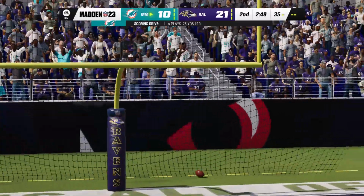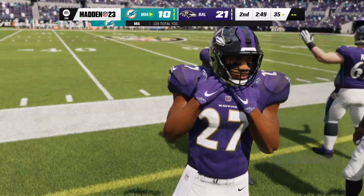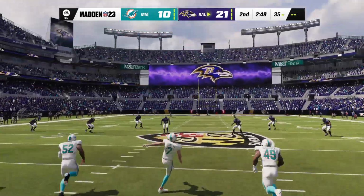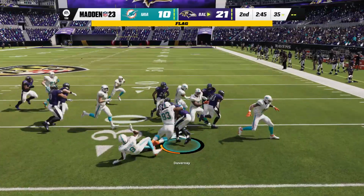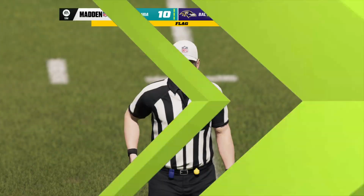Extra point up and good by Sanders. And it makes the score 21-10. The drive summary, 4 plays, 75 yards. And it was capped off by a touchdown run from Raheem Mostert. This will be fielded inside the 5. And a nice return sets him up pretty good here right at the 30-yard line.